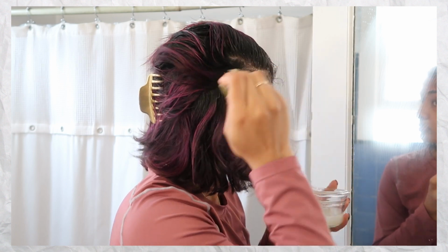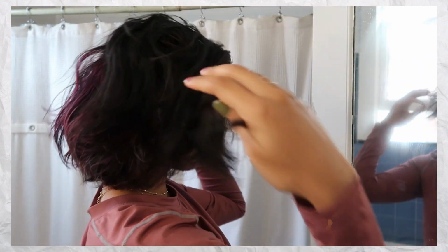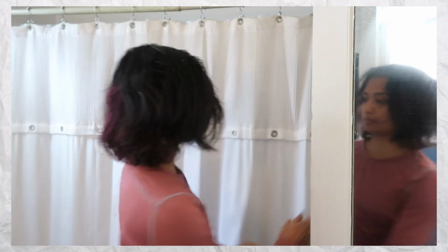But at some point I started to need to section my hair even more. So this is where that claw clip really came in handy, and you can sort of see bits and pieces of the aloe, the little white pieces. And as I started to put more and more aloe in, my hair took on this weird texture. It's not forming a gel per se, but it is getting less liquidy. So as I'm putting more in, I had to grab my brush to brush it down almost.